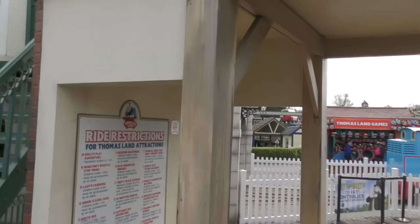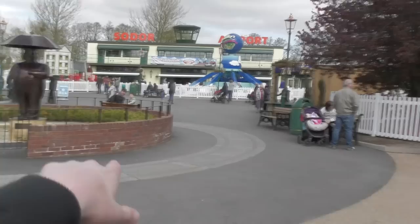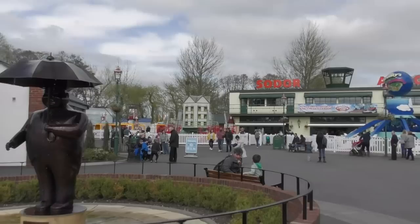You had the Winston's monorail that was put in a few years ago, and then a couple of years back you had this massive expansion over the back. If you remember, the Jeremy Jacks used to literally just be here on this circle, and this was the back of the area. Now, of course, you had all this back area that was put in 2 years ago, and then for this year they've added even more.